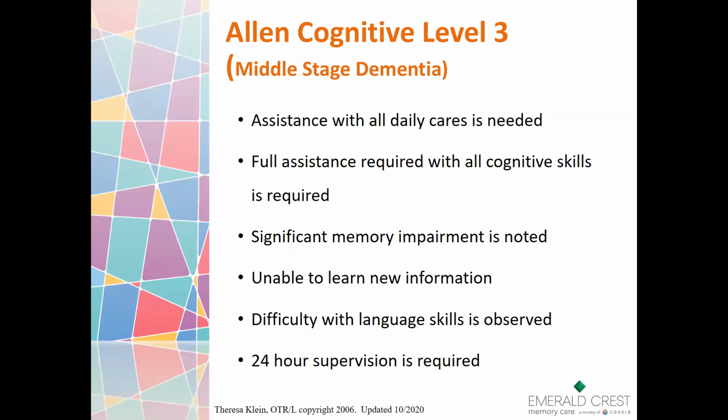full supervision and full assistance with all of their personal care, with all of their thinking skills. What are characteristics of people in this later part of the middle stage at an Allen cognitive level 3?